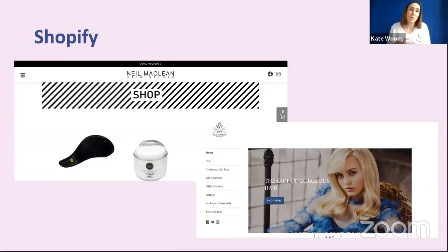Alternatively, you might decide you want to use Shopify. Now, Shopify, as I've said, is a favorite of mine if someone wants a standalone store or wants to get their store set up really, really quickly. I genuinely believe you could have a Shopify store set up by the end of the day tomorrow and be relatively pleased with it. The reason I've got the Neil McLean site up there is just to say that Shopify can integrate with WordPress. There are WordPress plugins that you can use so that Shopify integrates in the same way that WooCommerce does, so you can make it look exactly like it is part of your website.